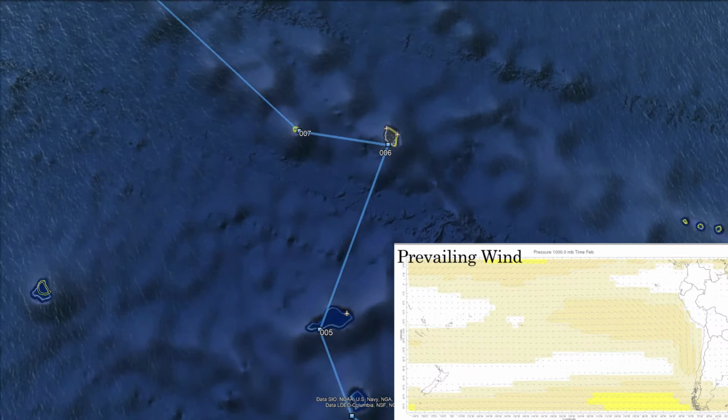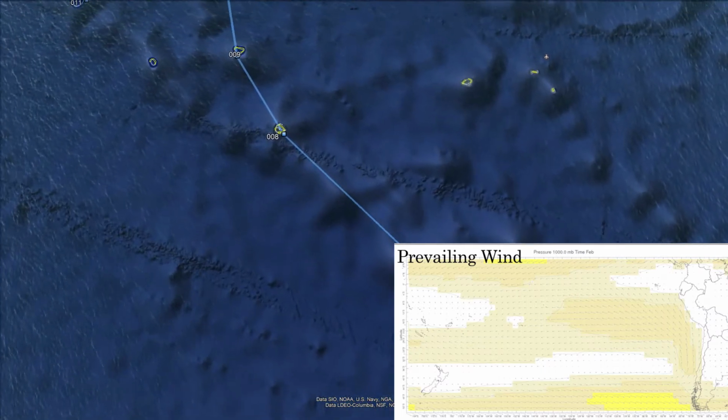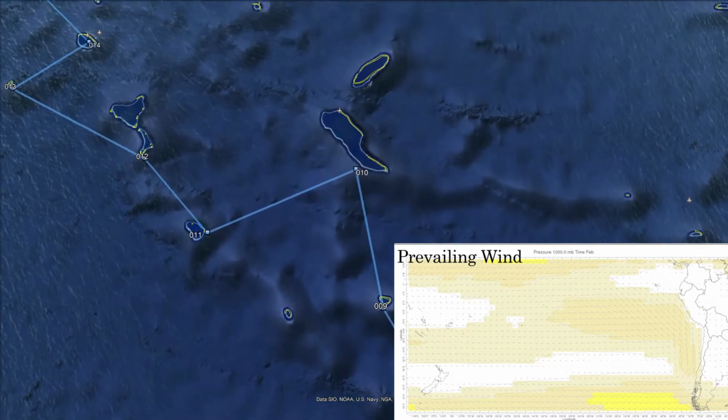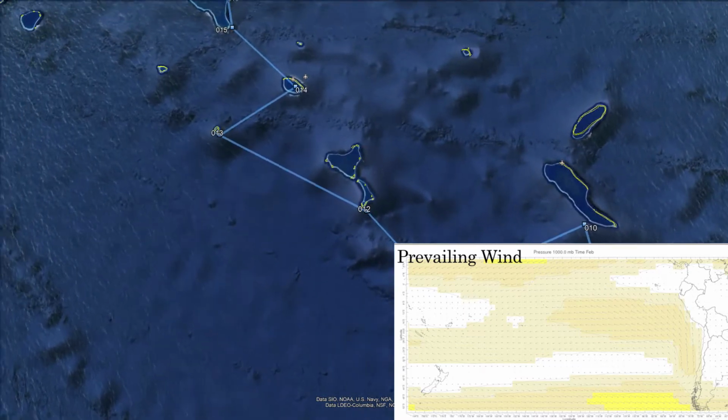The prevailing winds should be in your favor for the majority of this route. The chart shows the estimate for February, but remains similar for most of the year. Getting past the Galapagos will probably be the leg with the least favorable wind conditions.